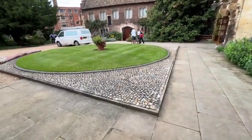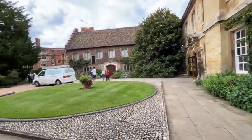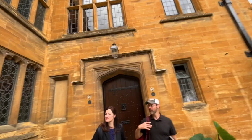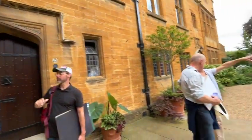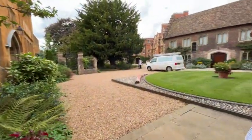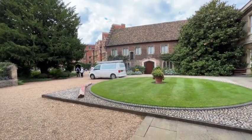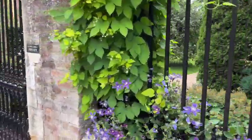Look at that. So that was the course that we came in. Through there. Oh, I see. Oh, yeah, this is lovely. And I love this very warm sienna stone. This is the building we just walked out of. I know the most beautiful gardens are for fellows. This little magical garden in here.